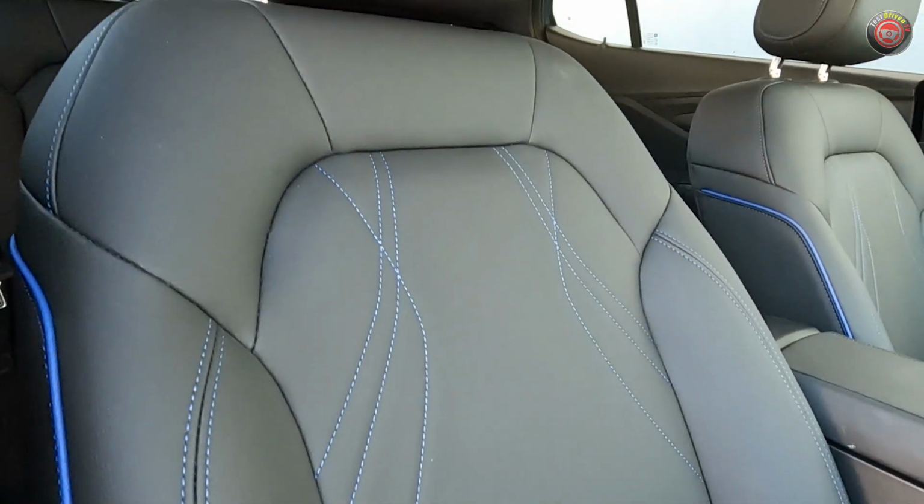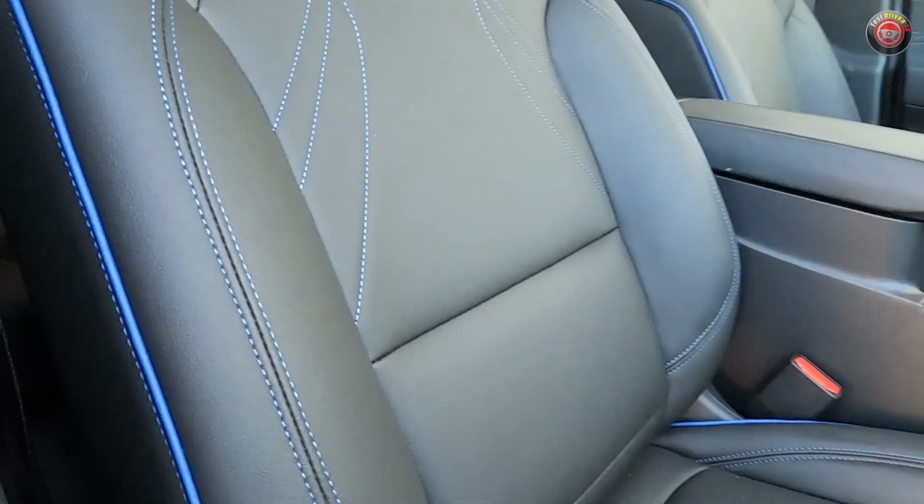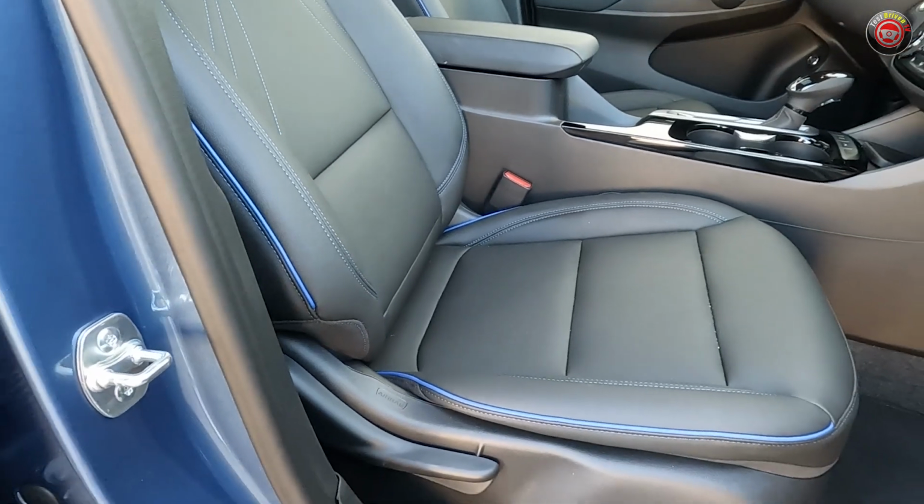They're as comfortable as they are good looking, but I will tell you that because this is vinyl, they are just a little bit sweaty in the heat. It's still summer here in Arizona for all intents and purposes.